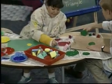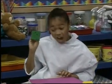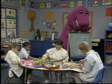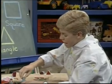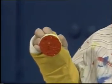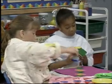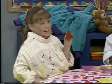We like the shapes, we can paint them all right here. This one has four sides and it is called a square. The square's four sides are all the same. We like the shapes, we can paint them all right here. This one is a circle 'cause it is so round. The circle always looks like this. We like the shapes, we can paint them all right here. This one is a triangle.